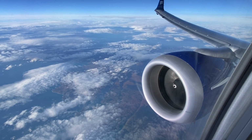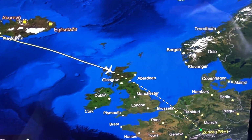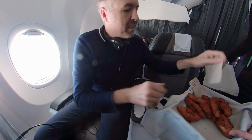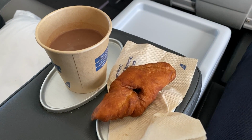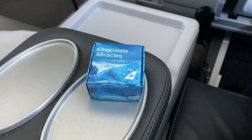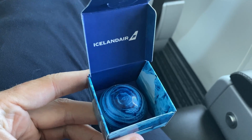Let's chillax a bit while we are approaching Scotland. As today is the first day of winter in Iceland, traditionally celebrated by the Icelanders, for this occasion the crew handed out hot chocolate and twisted donuts. A lovely gesture. A while later, somewhere over mainland Europe, the crew brought me this little box containing a sweet piece of glacier that tasted like a praline.